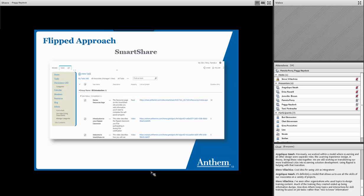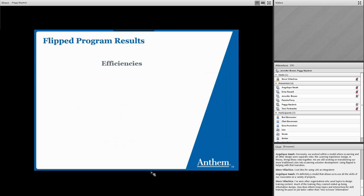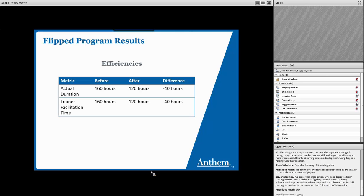So now we've looked at who's doing it and how we're doing it, and I'm going to turn it over to Jen so she can tell you about our results. All right, so now that Pam has provided a high-level overview of the flipped program here at Anthem, I'm going to provide some flipped program results. So first we'll look at some of the efficiencies that were gained.